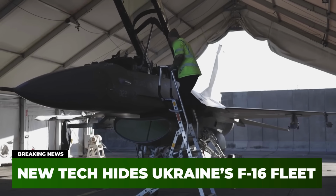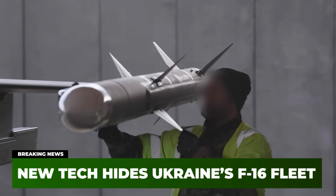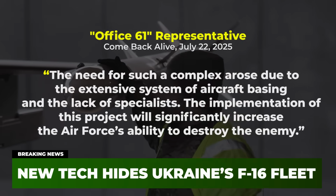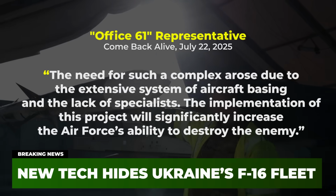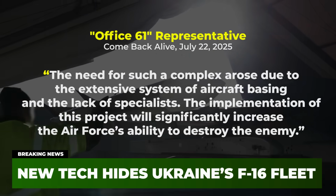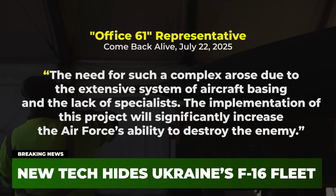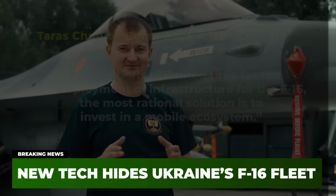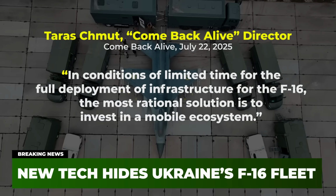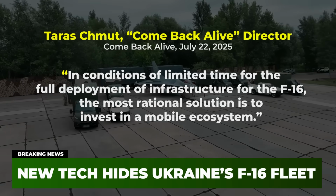A representative of Office 61, which is the department with which Come Back Alive worked to create the vehicles, points this out. The need for such a complex arose due to the extensive system of aircraft basing and the lack of specialists. The implementation of this project will significantly increase the Air Force's ability to destroy the enemy, the representative says. Chomut adds, in conditions of limited time for the full deployment of infrastructure for the F-16, the most rational solution is to invest in a mobile ecosystem.